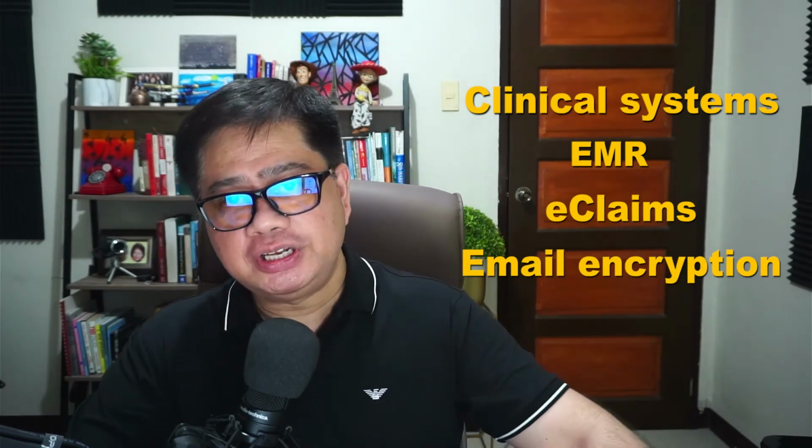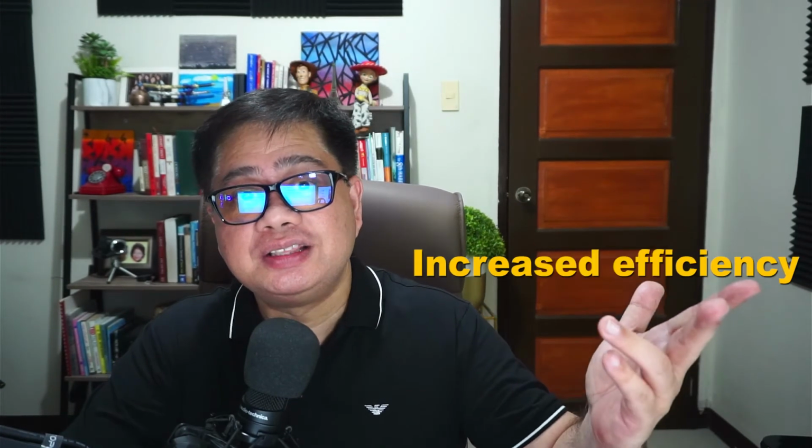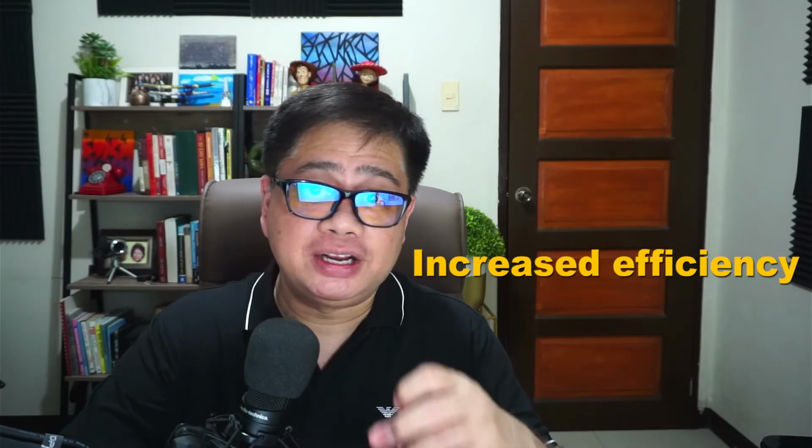So technology in claims processing leads to the following: increased efficiency. By removing manual or paper-based or less automated digital processes, your staff can free up time to focus on other tasks, be it research, industry trends, new service offerings, or new marketing opportunities, or probably just devote themselves to providing good patient care.